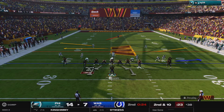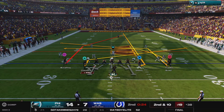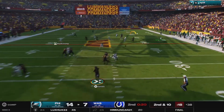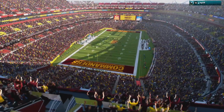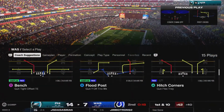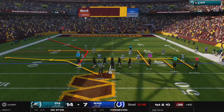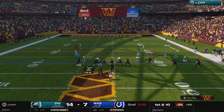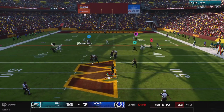2nd down and 10. Daniels. Catch is made down the right sideline. And they finally bring him down, but that is a big gain and a new set of downs. New set of downs to approach here from the 40. On 1st down, here's Daniels.